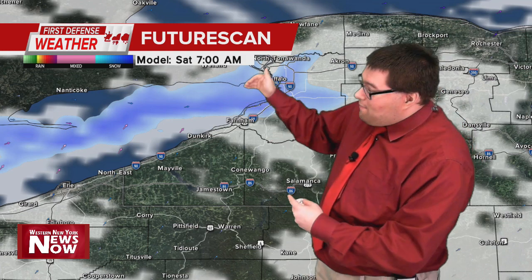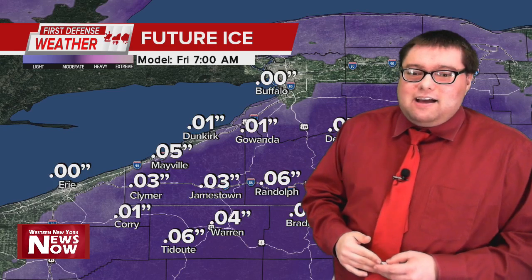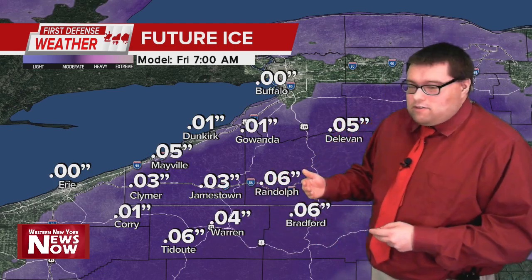Friday's not going to be all that bad. We may catch a few light rain and snow showers, but Friday night, that is when the lake effect machine really starts to get going. You can see the early signs of it here starting to set up off Lake Erie, and there still needs to be some fine tuning done with this forecast, but it does look like some of the models are trying to paint the heavier amount of snow further to the north, which would be good for the southern tier, but potentially bad for the Buffalo metro area. So if you're traveling up to Buffalo, just keep that in mind over the weekend.